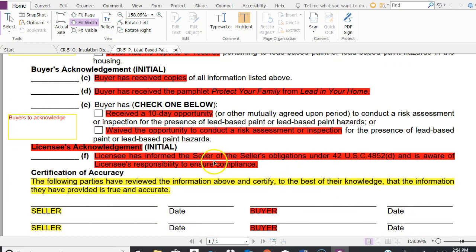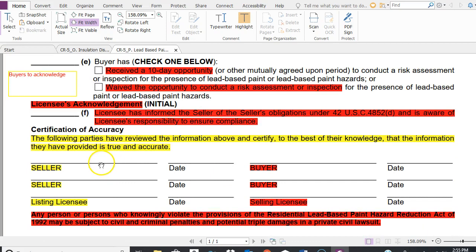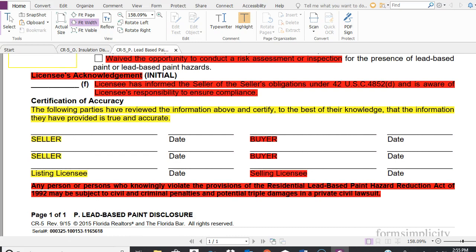And then down here, licensee has informed the seller of the seller's obligations. This is generally for the listing agent, all right? Sometimes both licensees do it, but whoever would be representing the seller would need to do that. And then all parties are going to have to initial, or sign, including seller, listing licensee, buyer, selling licensee. Again, in red here, because we should not be signing this if it has not been completed by the seller in advance.